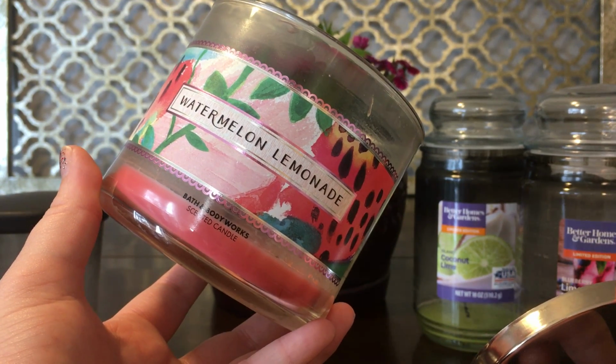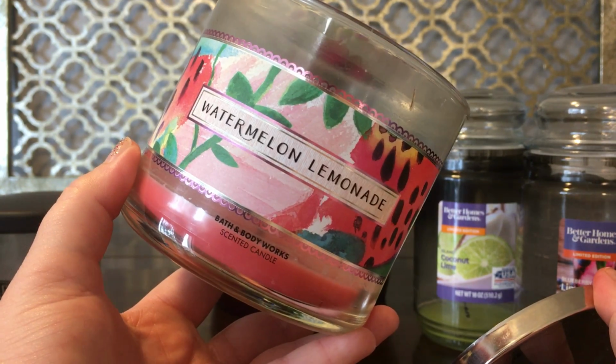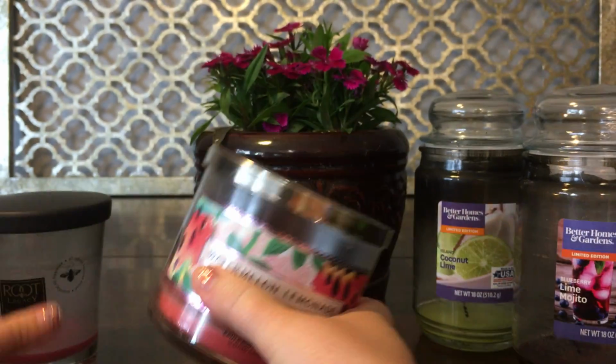It wasn't a super fast burner. It was just a beautiful, perfect little watermelon lemonade heaven. You all know.